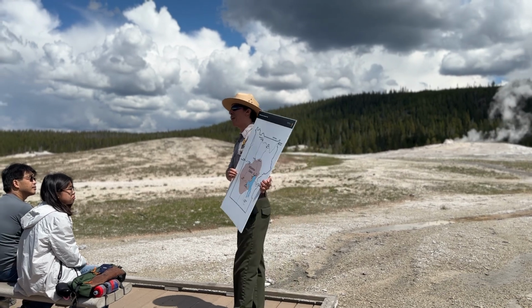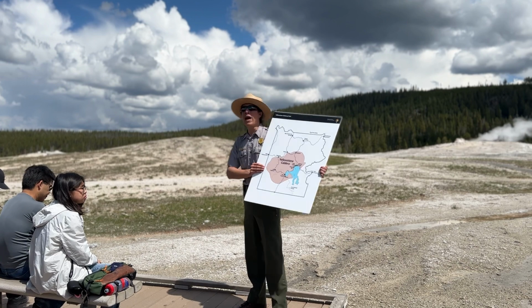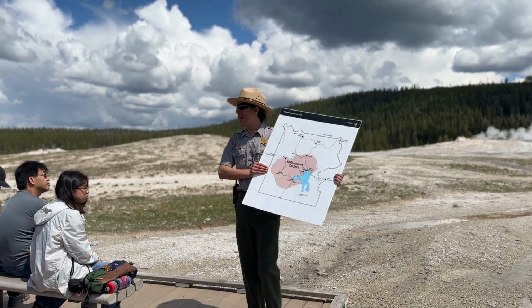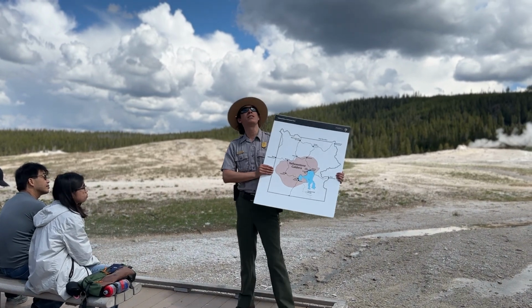It is not like volcanoes that we all have been familiar with, like Mount St. Helens or the ones out in Hawaii. Those ones are called stratovolcanoes. They erupt very differently, have different magma. This one is going to be erupting, well, let's see, a good example.